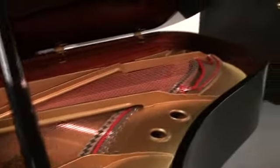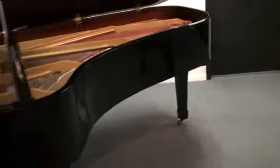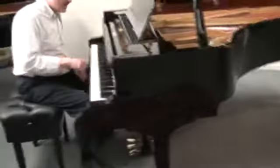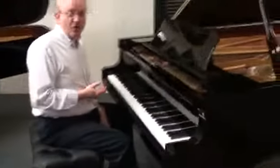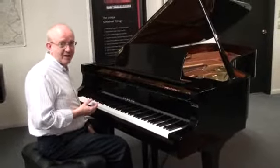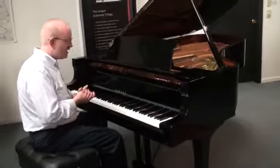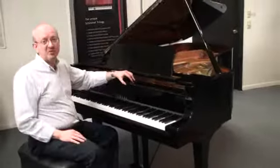This has received our seal of approval. Our technicians have gone through this piano. It is a BHA certified piano. Now what that means is that you're going to get a warranty of 10 years, parts and labor for everything, except for routine maintenance like tunings and whatnot. So it's just like buying a brand new piano.